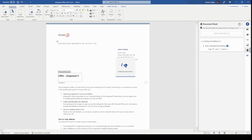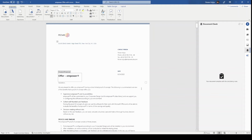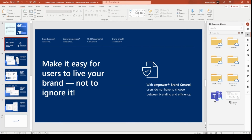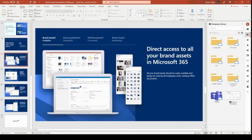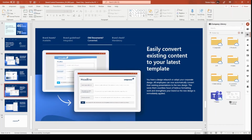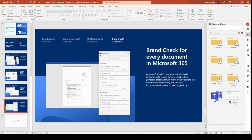In this video, you've seen how Empower Brand Control gives you comprehensive control over your brand directly in Microsoft Office documents, and why the solution makes it easier for users to follow your brand guidelines instead of ignoring them. Brand Control integrates your brand assets. It automates your design manual. It transfers your existing documents into the latest, most current design, and checks all documents precisely and autocorrects these violations, all within the application itself.